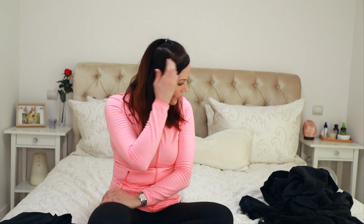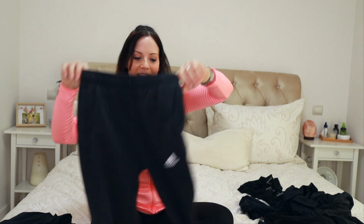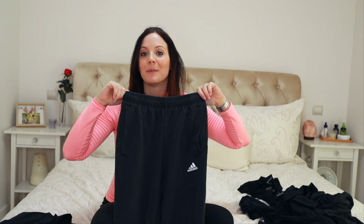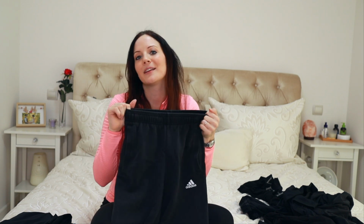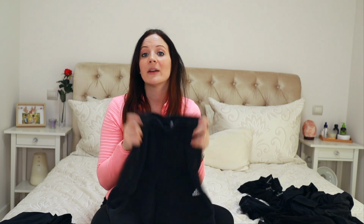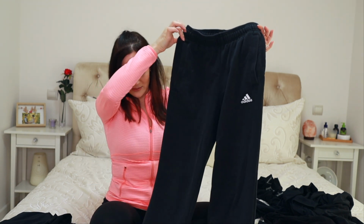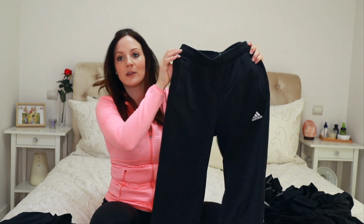And now I can show you the only pair of sweatpants that I have. It's this one. It's from Adidas. It's actually a small from the male section because I was looking for something and didn't have anything in the women's section. This is something that I wear only during winter months, and I usually wear those over my leggings underneath. So I have 2 layers of warmth. They're a bit old and a bit washed out, but I still wear them a ton.